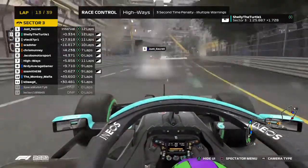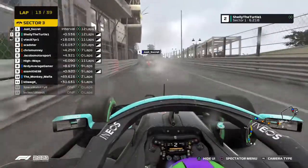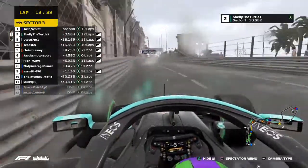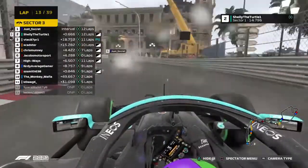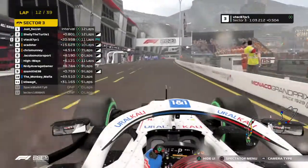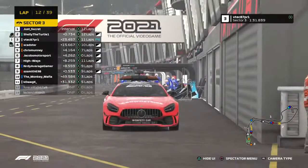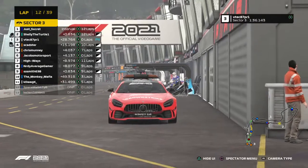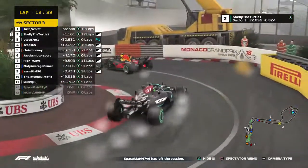Shelley is closer than he's ever been to Secret. Oh, just about into the wall on the exit of Saint-Deveau. But he keeps it okay. Still hanging out right there. VTEC is into the pits, presumably for a wing change off the podium position. Let's take a look at the Haas picker. Can't quite tell. No wing change, just a set of fresh inters, so perhaps a strategy play there.